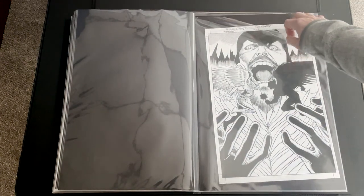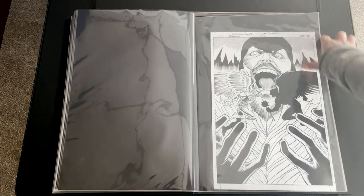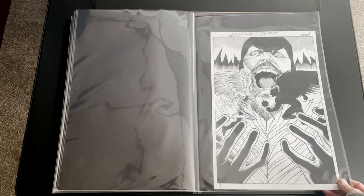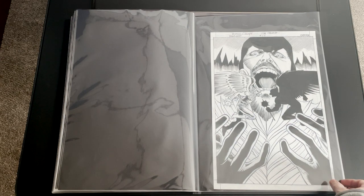And the cover to Hawkman number 17 from the latest Hawkman series in 2019 by Pat Olliffe and Tom Palmer. Really couldn't pass this one up with the appearance of the Shadow Thief. This is a variant cover to number 17.